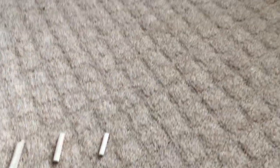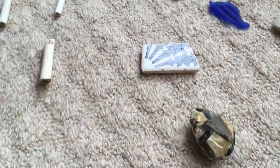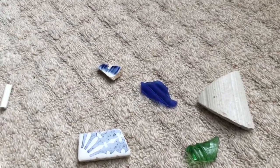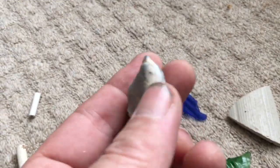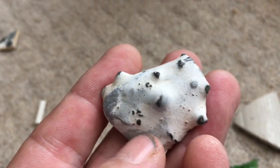And let's see what else we've got. Some more blue glass. That's a bit of Hartley's jam jar. I don't know what that is. That's a stone. And a bit of green glass. Now I have no idea what that is. That might be flint.